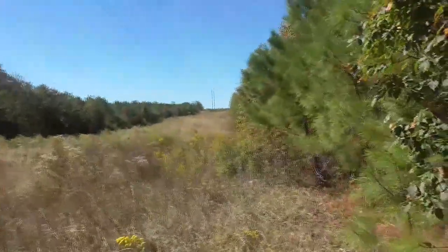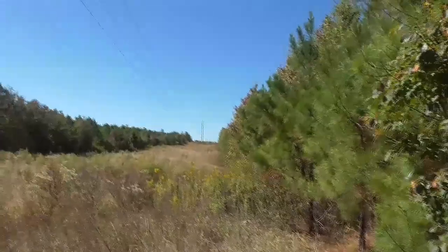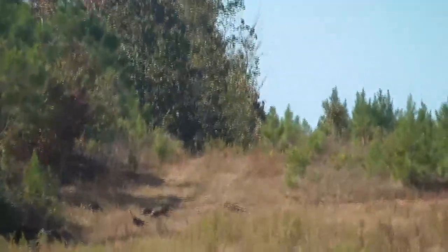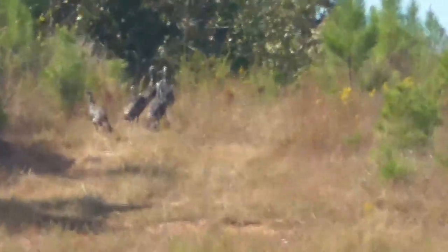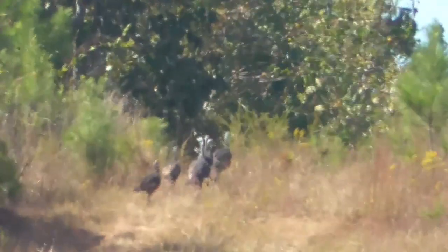So we're back here. I walked up to the clear cut, and what is that? Oh my God, there's someone there. It's turkey. Put down my binoculars. Hang on, let me get my binoculars out. There's a whole bunch of turkey. They're right there. Hopefully this is picking it up. Yeah, there they are. Look at those turkey.